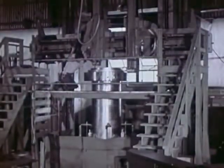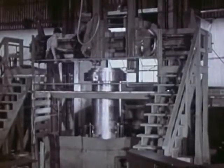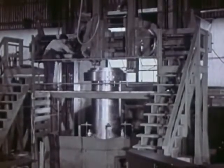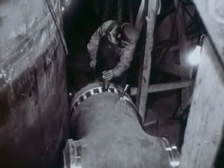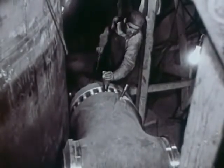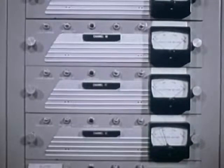In the fourth area were the problems of special equipment. Zero leakage pumps of unprecedented size, large remotely controlled hermetically sealed valves, instruments to continuously monitor reactivity from source to above full power levels, and operational radiation monitoring equipment.